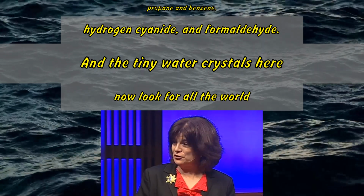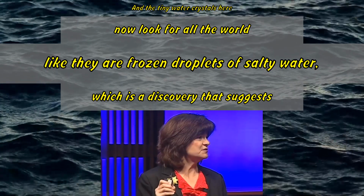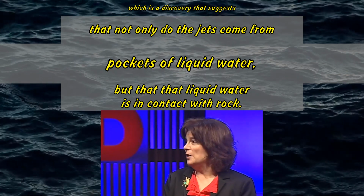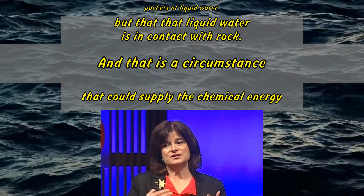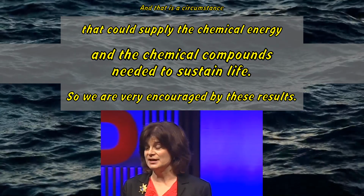While they're not amino acids, we're now finding things like propane and benzene, hydrogen cyanide and formaldehyde, and the tiny water crystals now look for all the world like they are frozen droplets of salty water, which is a discovery that suggests that not only do the jets come from pockets of liquid water, but that that liquid water is in contact with rock. And that is a circumstance that could supply the chemical energy and the chemical compounds needed to sustain life.